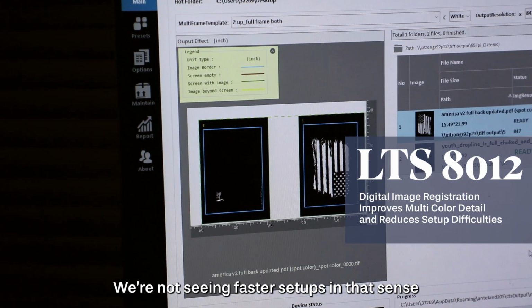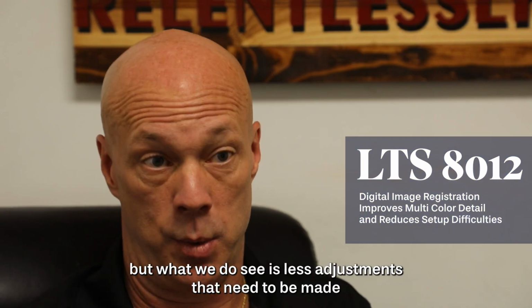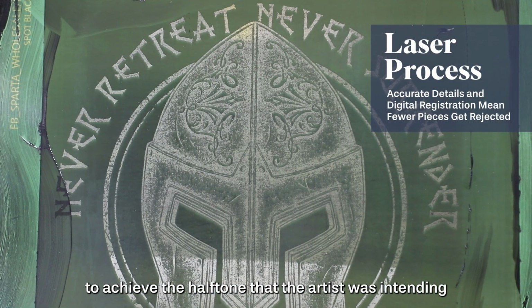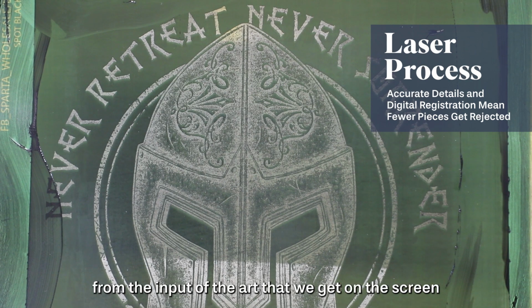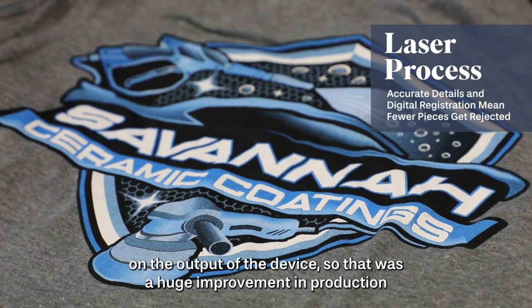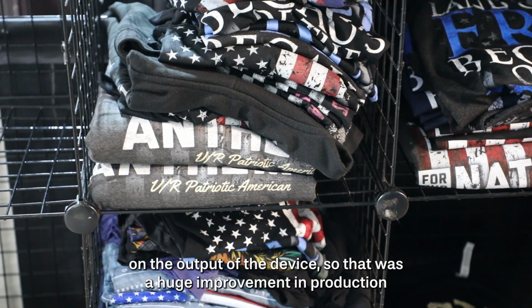We're not seeing faster setups in that sense, but what we do see is less adjustments that need to be made to achieve the halftone that the artist was intending from the input of the art that we get on the screen, on the output of the device. So that was a huge improvement in production.